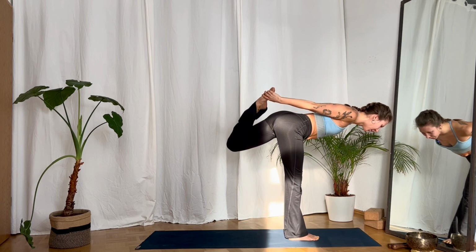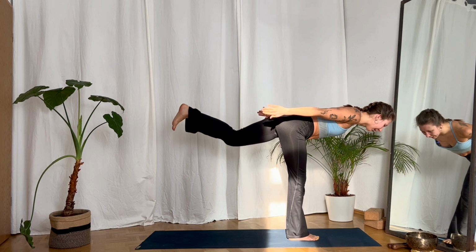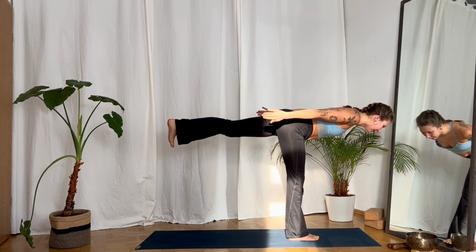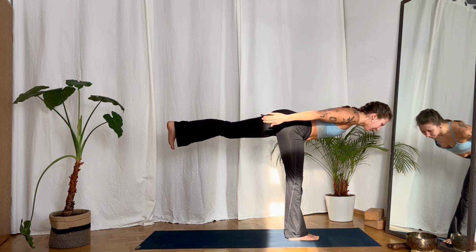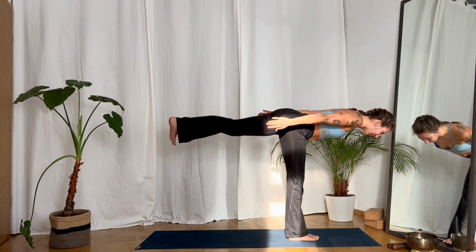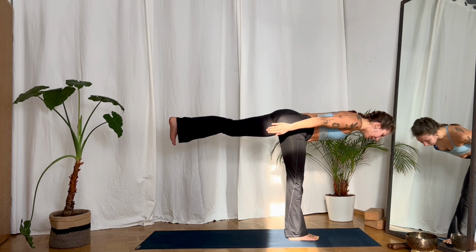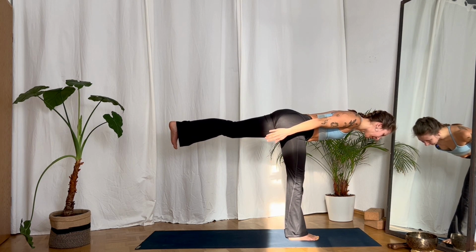And then first release your hands into airplane and then release your back leg towards the back into one line with the mat, still parallel. Flex your foot or point your foot, whatever is more comfortable for you. And then connect with your third eye to the ground underneath. And breathe here. Keep your shoulders away from your ears.